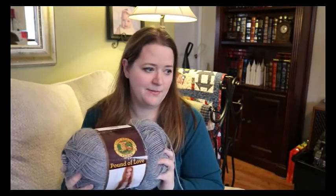Anyway, I did the slipper in Pound of Love, Lion Brand Pound of Love. It's the Oxford Gray. I love this color. And the shawl was done in this. What's funny is that I basically finished the shawl and then got about 6 inches of fringe done, and I had run out of the first ball, so this is the second.